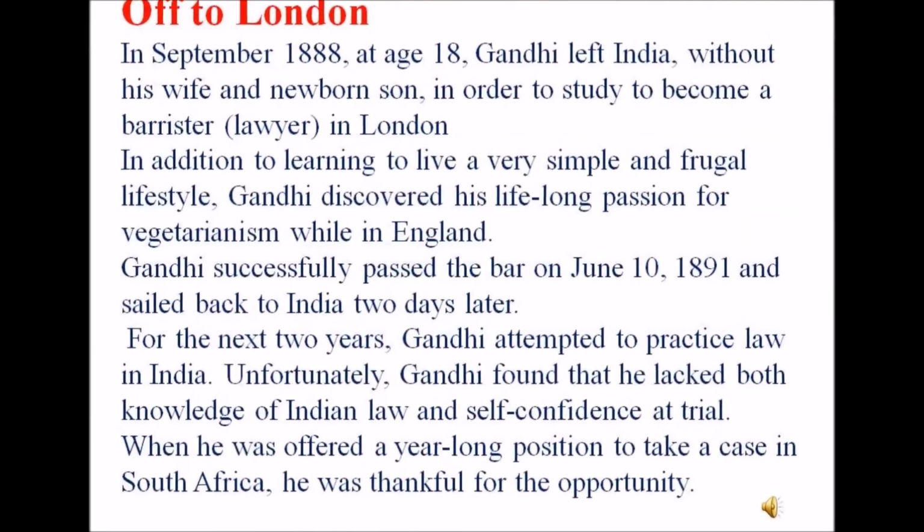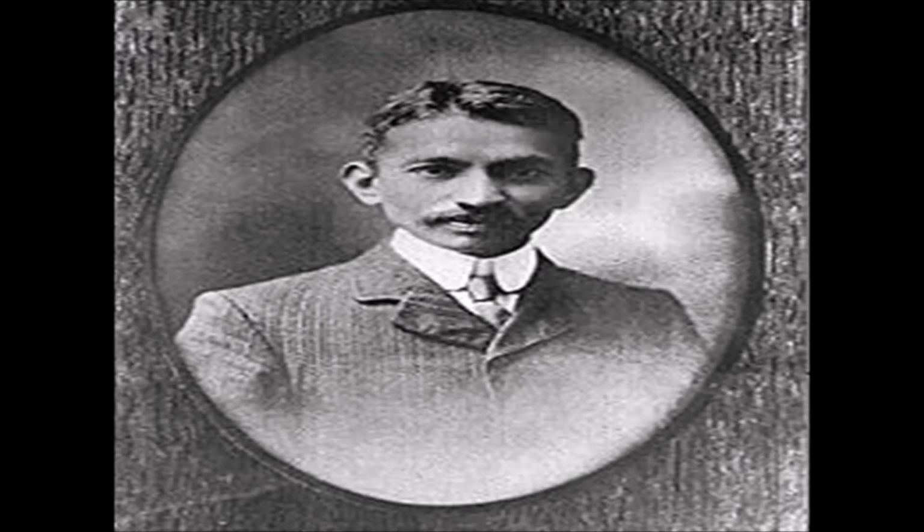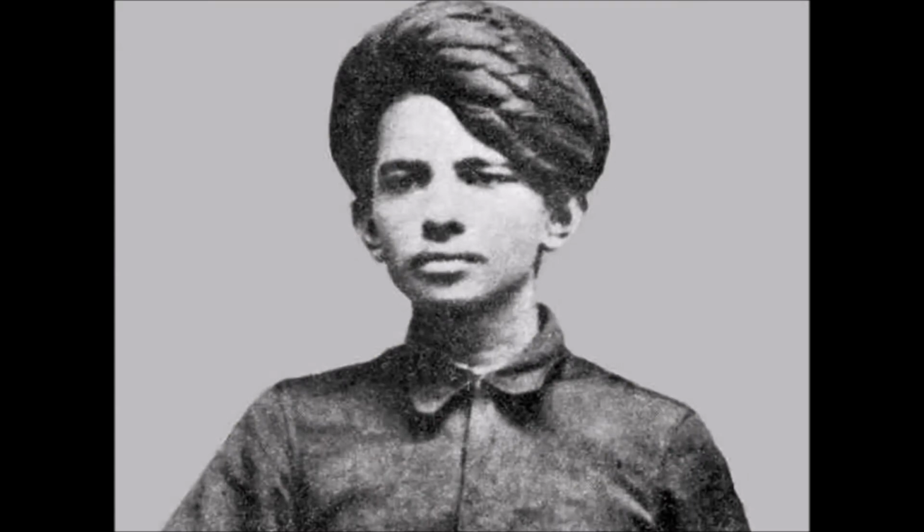Off to London. In September 1888, at age 18, Gandhi left India without his wife and newborn son in order to study to become a barrister, a lawyer in London. In addition to learning to live a very simple and frugal lifestyle, Gandhi discovered his lifelong passion for vegetarianism while in England. Gandhi successfully passed the bar on June 10, 1891 and sailed back to India 2 days later.